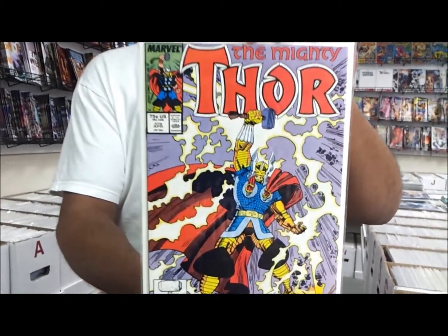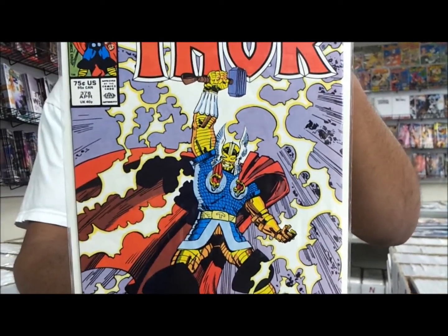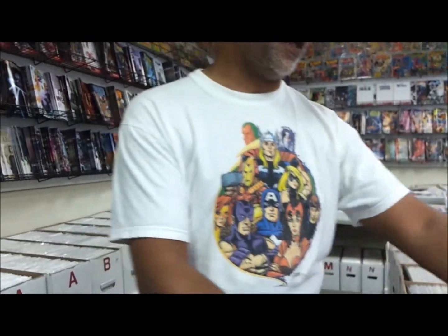I've got a shot here of Thor 378, and it features Thor in his new battle armor. Walt Simonson, again, keeping the visuals dynamic and exciting. Very colorful stuff, very powerful looking.